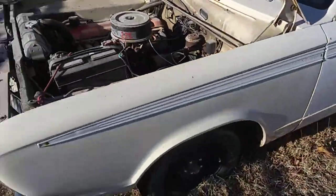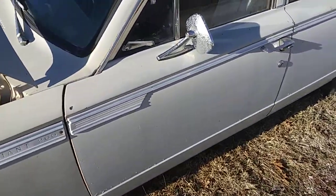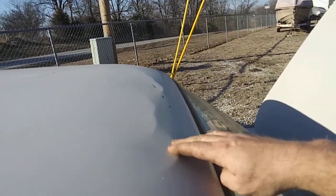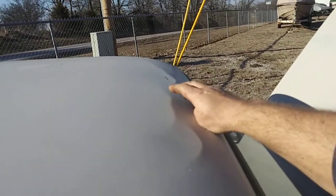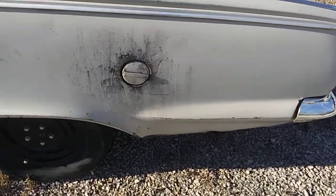It's got all drum brakes and 13-inch rims. It looks like all the factory trim is still there, and all the glass is still good. It's got a few little blemishes that need to be fixed. I don't know if you can see this in the video, but there are a couple of little ripples here where something happened to the body, where it got bent or bumped a little bit. It's got a 7 1/4 rear end under it, and needs a little bit of body work around the bottom of the quarter panels.